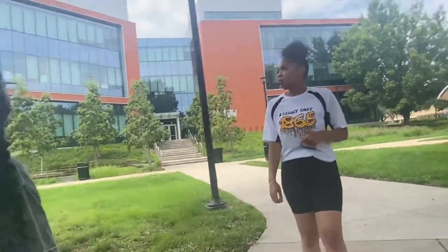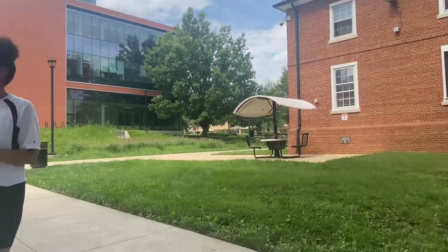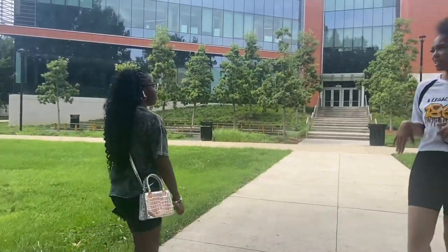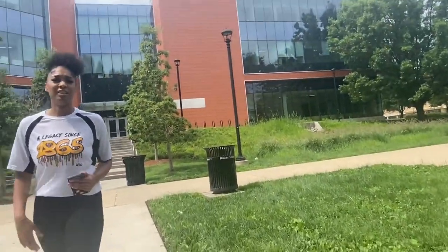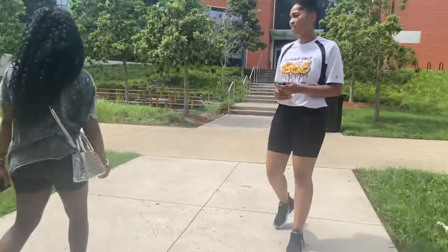Okay. So with CMRC, it's also what we call the apartments, because they are apartment style inside. They do have their own bedrooms, bathrooms, full kitchens and lounge areas as well. But they do have to share laundry rooms on either side of the building. The upperclassmen's got it good.